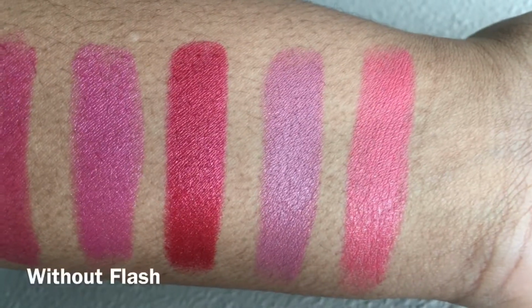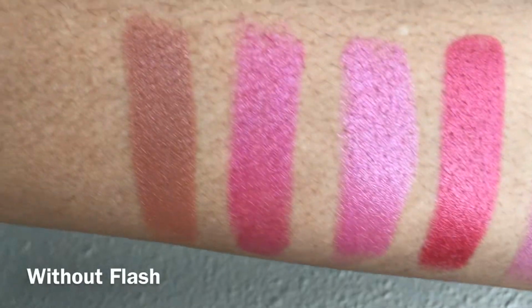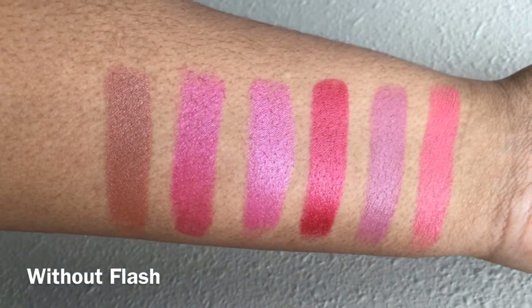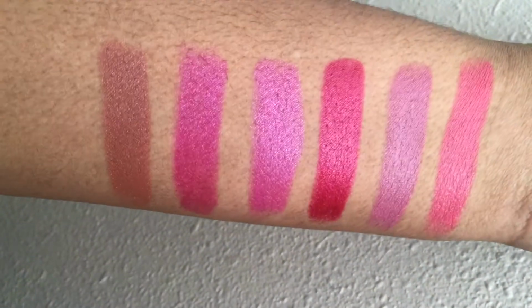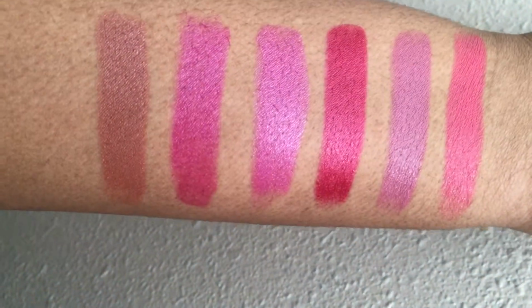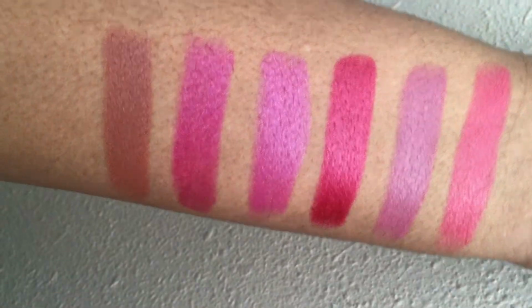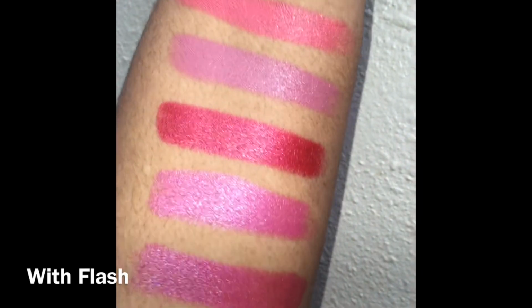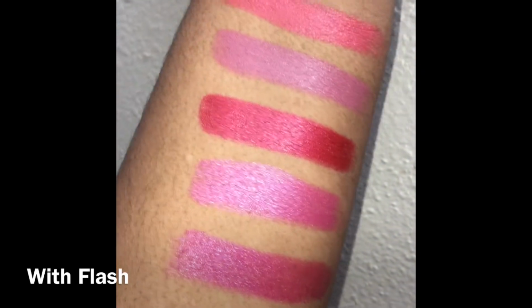Okay, beauties, after swatching all 6 of the shades, I can honestly say these are some of the most comfortable lipsticks I've ever worn in my entire life. They're super silky and they do stain, but that is because I swatched 6 different colors. And the colors are very, very vibrant and very affordable. So I really like these lipsticks and I say go ahead and give them a try. I mean, they're 99 cents and they have 24 colors. I was super surprised to find all of these shades super flattering on my skin tone.